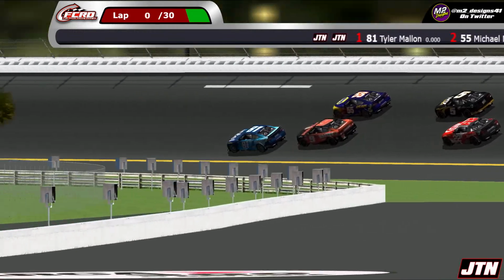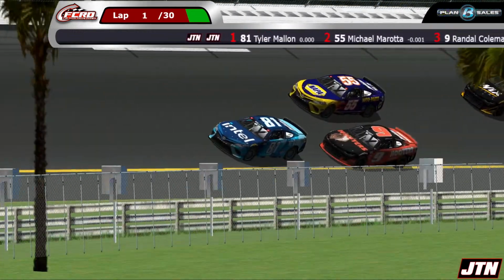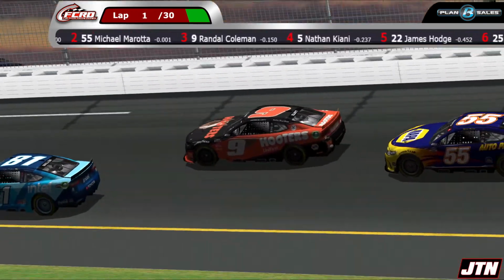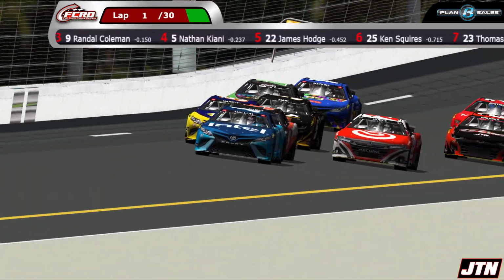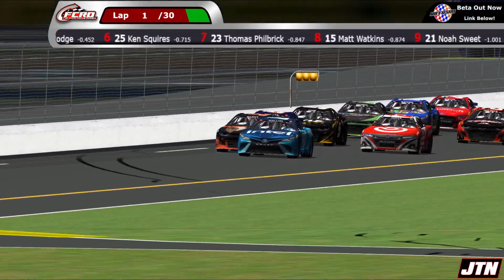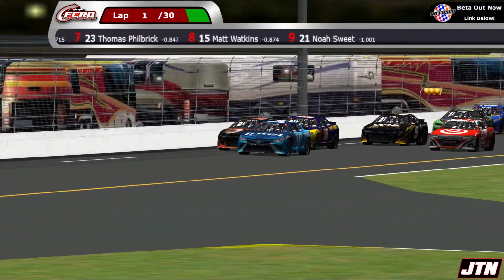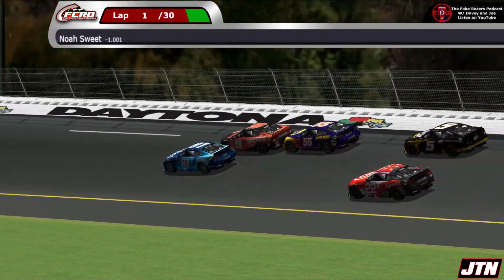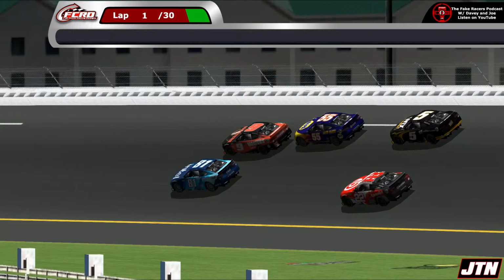Tyler Mallon getting a little bit of a push from the 9 of Randall Coleman. Mikey Murata waiting on some help there for the 5 car. Going to let Mallon pull ahead to the lead. Randall Coleman gets second, jumps to the high side. He's going to get to the back bumper of Mallon, push him down the back straightaway here. Tyler trying to split the difference in front. Randall Coleman is going to push hard on that outside with Mikey Murata, and he's going to get there. They're going to be door to door coming through turn 3.